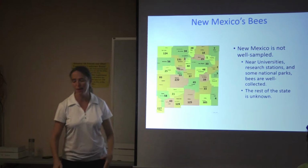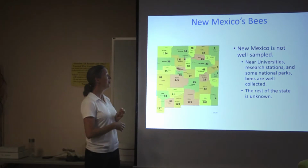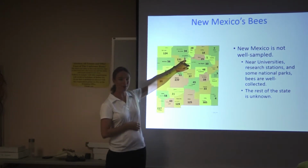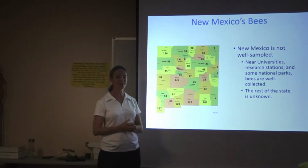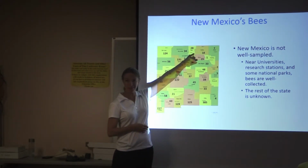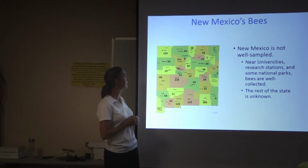So I pulled up from the databases of all the bees that have been put into Excel spreadsheets what we know for each county in New Mexico. I don't know if I got them all on there, but I got most of them. Here's Los Alamos. 2 species are recorded for Los Alamos. It's ridiculous. I could walk into anyone's backyard and see more than 2. They just haven't been documented. No one's taken the time to collect them, identify them, and enter them into some sort of repository where we have that information. Taos, 30 species. There's easily 400 or 500 species here, but we have not studied the area to know that for certain. There's a lot of exciting work to be done.